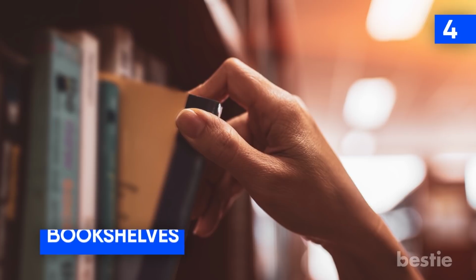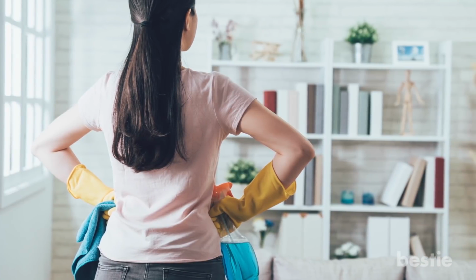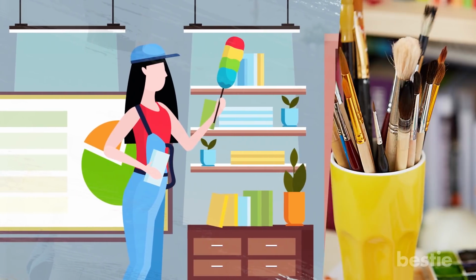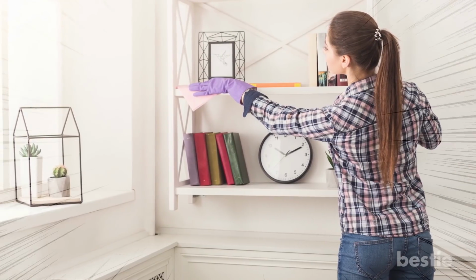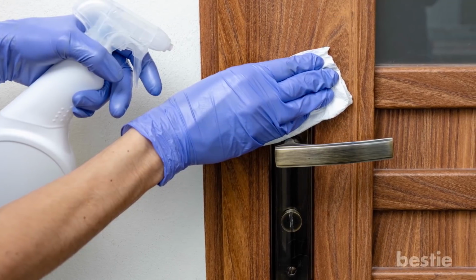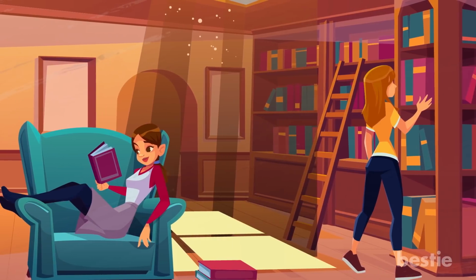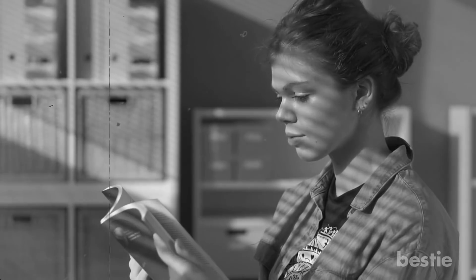Number 4, bookshelves. Now there are 2 ways to go about this. You can clean your bookshelves quickly using a microfiber cloth, maybe a clean makeup or paintbrush. Dust the tops and sides of the bookshelves. It also makes sense to disinfect each and every corner of your home. Besides this, going through all your books can be such a fun experience. You might even reread a couple. It's nice to freshen up memories every now and then.